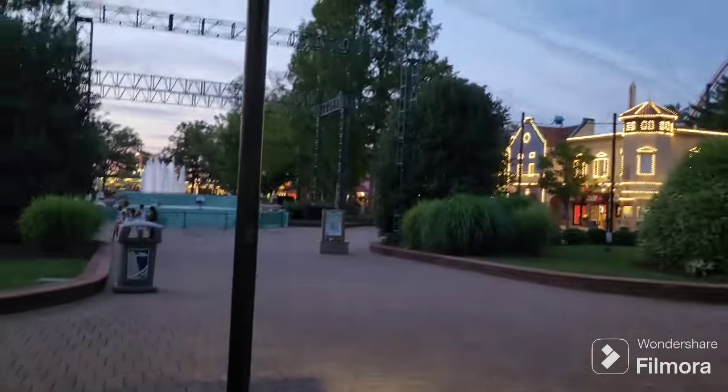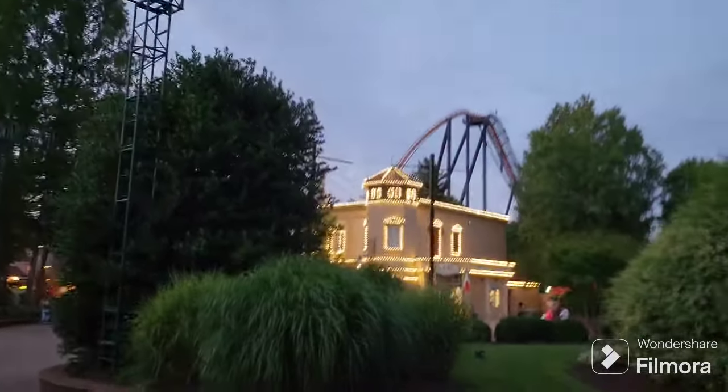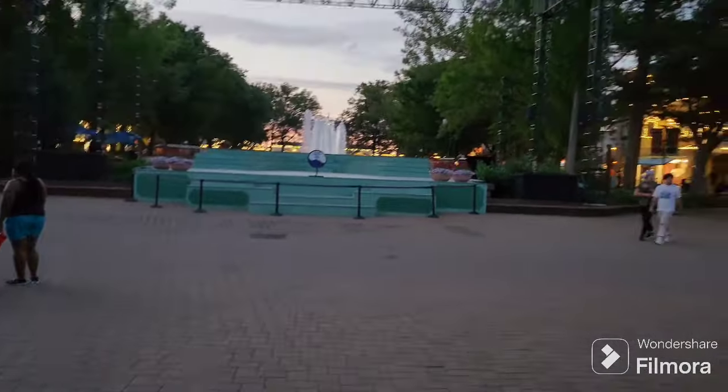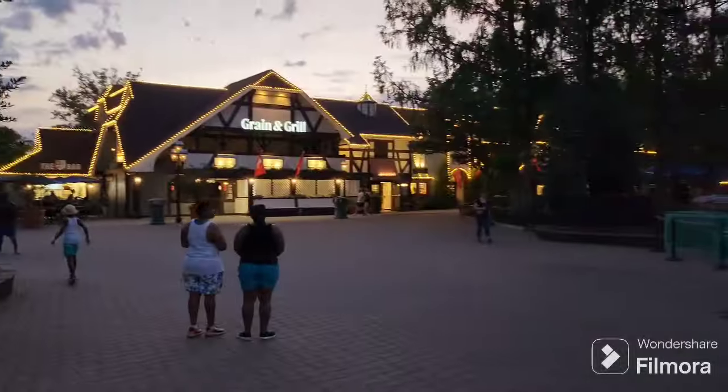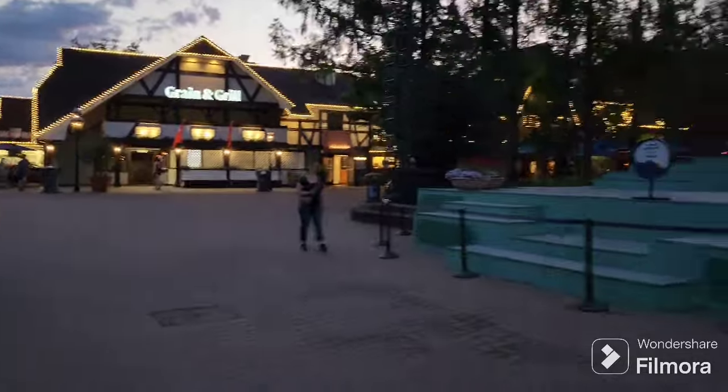Yep, we are leaving the park. The Eiffel Tower is right under us. Now it is past us. Dominator looks amazing, even though it's closed. I'll be very sad if Dominator opens right when we leave the park, but I don't think that'll happen. Yeah. I highly doubt it. We could have eaten at the Grain and Grill, but we didn't want to. Yeah, that was kind of the reason. We just didn't want to.